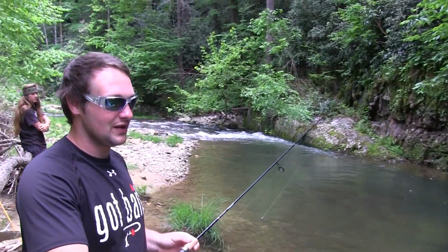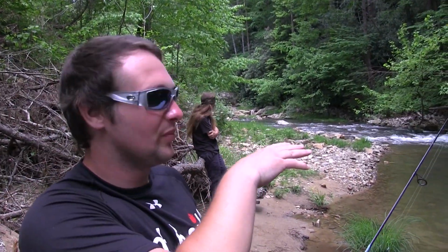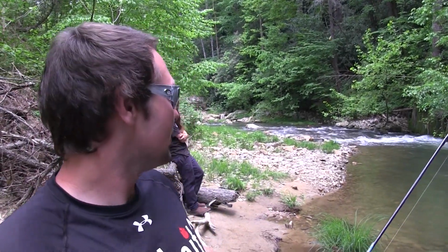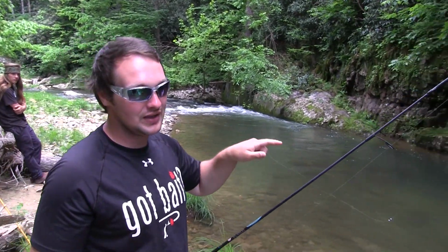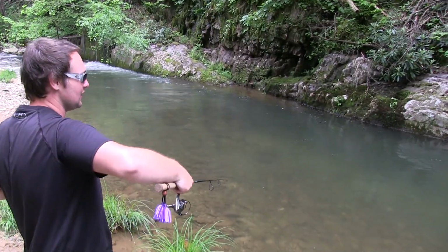All right, as you see, we came down to this hole right here. A lot of this creek is a little bit of fast moving and little pockets, but when you find the deeper holes, a lot of these fish are just piled up in these holes. You can see this rock cliff right here. They're laying right along this rock cliff. Nice shade line, deep pool. And hey, we've been piling fish up left and right. Let's see what we can do here.